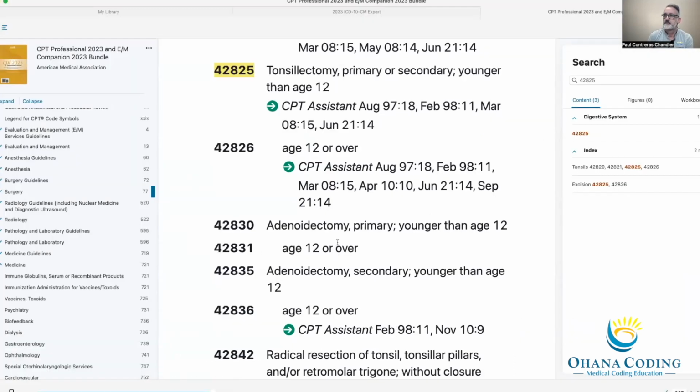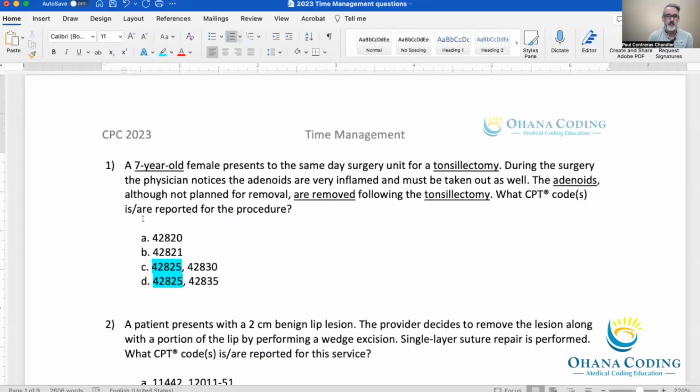Because notice, 42830, enterectomy primary. We have that word in there. And a primary procedure is the main reason why the patient went into the OR that day. A secondary procedure is, hey, they're there to do something else. Hey, while we're here, we'll go ahead and do the second procedure. So because 42830 is a primary procedure, that would not work out, because in this case the enterectomy is a secondary procedure. So 42830 is a bad code. So I'm going to cross that one out.